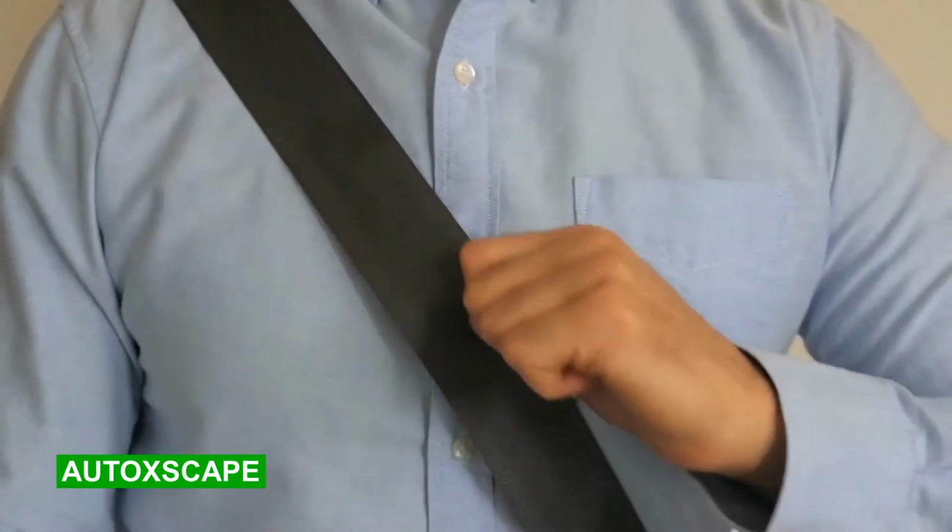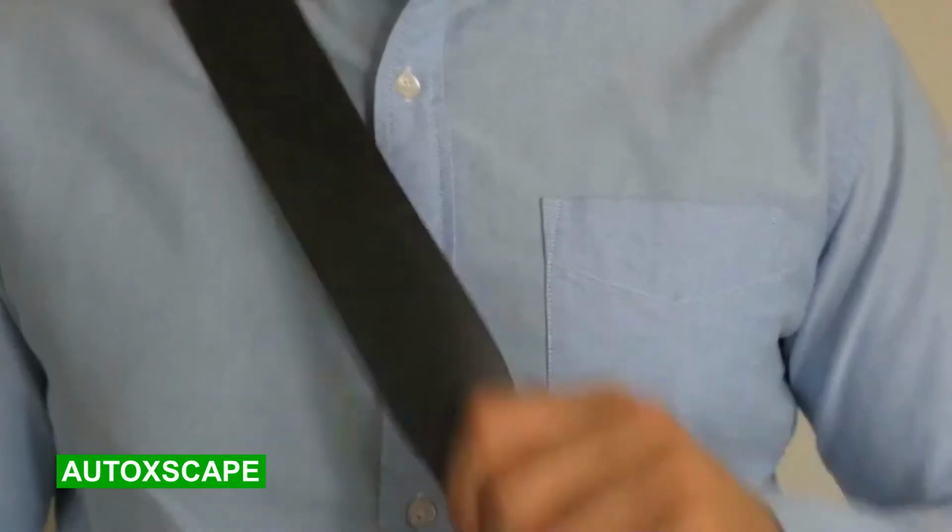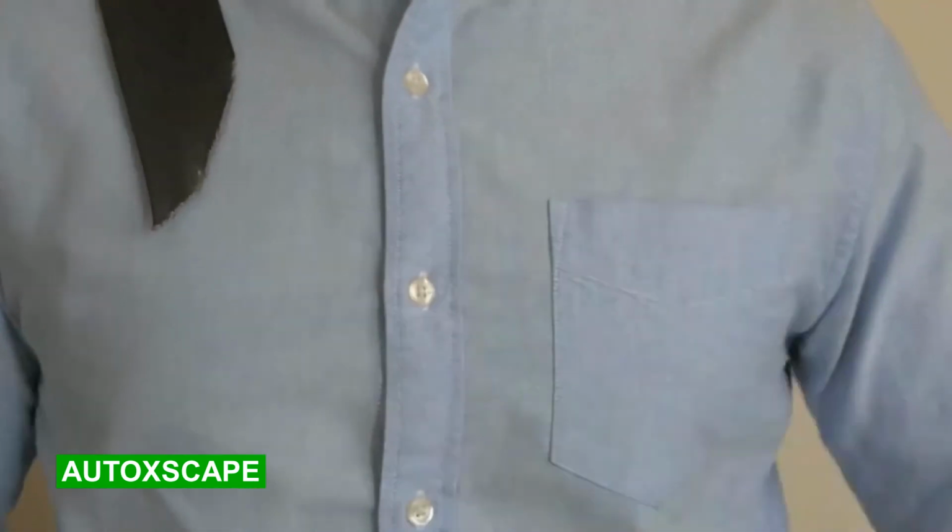To cut the seatbelt, make sure the belt is pulled tight. Open the cap to reveal the blade. Position the blade inside the belt and slice away from the body.